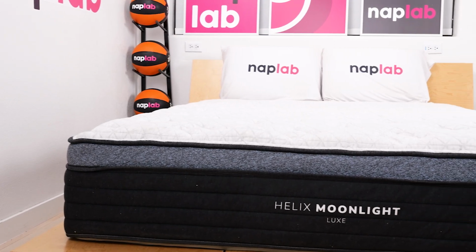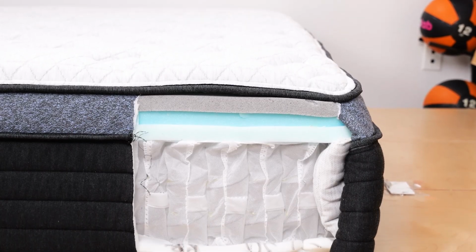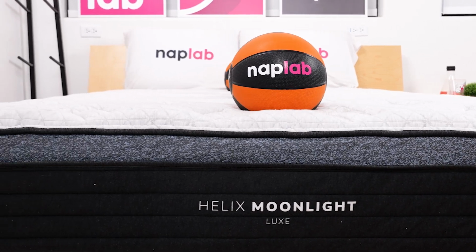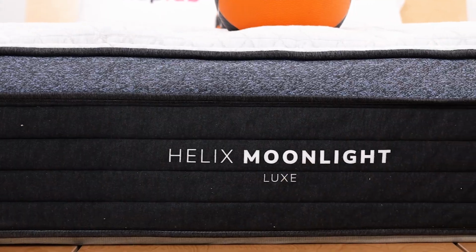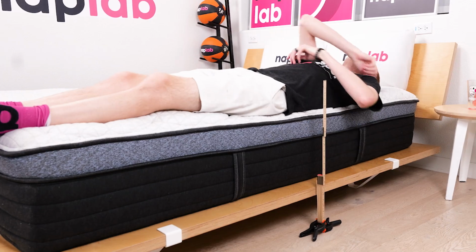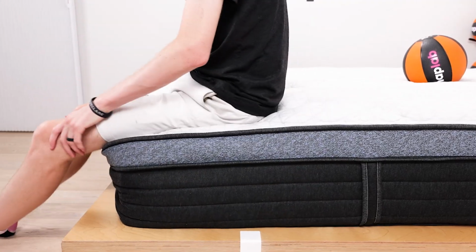The Moonlight Luxe is equipped with 2 rows of reinforced coils that run along the entire perimeter of the mattress. These coils are the biggest design factor helping to improve edge support. In addition, the minimal sinkage, high-quality materials, total 13.5-inch height, and medium firm to slightly firm feel also contribute to the fantastic edge support. Overall, I'm exceedingly pleased with the edge support performance and expect most sleepers will find it to be more than sufficient.